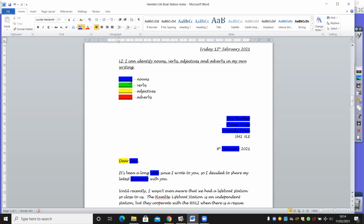Now I'm going to move on to verbs. Verbs are going to be highlighted in green, and I remember that they are what sort of words, children? That's right, action words or doing words. Well, I can see straight away that I have a verb wrote here. And I also have a verb decided here. And I have a verb share.